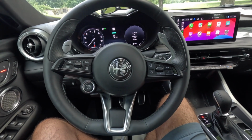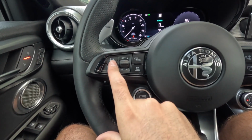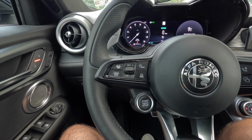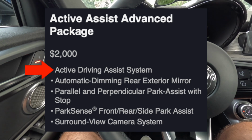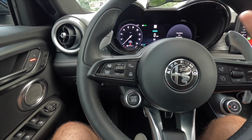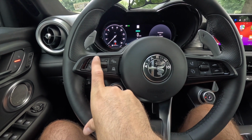That is what the horn sounds like here on the Alfa. Now, on the left-hand side of the steering wheel, you have your active driving assist ready. So this particular one's been optioned with the $2,000 active assist advanced package, which gives you the active drive assist, basically kind of like a semi-autonomous driving system. This button is to turn that system on or off.